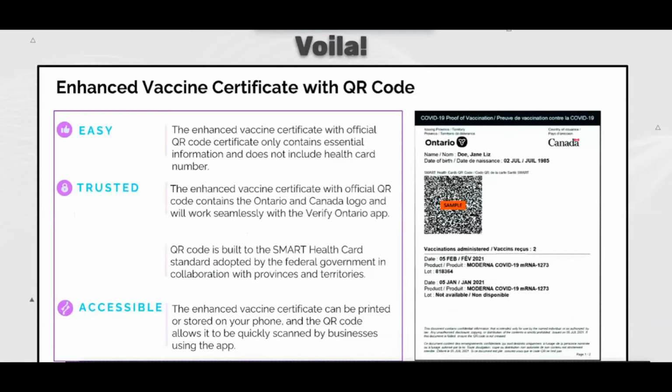Okay, and then here on the right side, this is a sample of your vaccine certificate with the QR code. As you can see, it provides all the information that you entered, your name, date of birth, the code, and then when you got your vaccines. And the enhanced vaccine certificate with official QR code only contains the essential information and does not include your health card number. So if you do need a health card number to show, then you would have to provide your green card or red and white one.